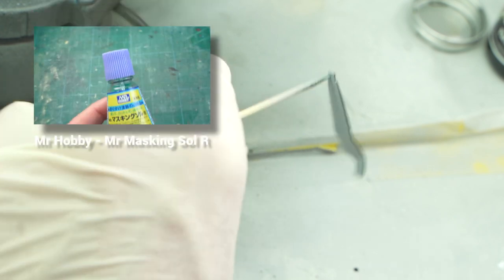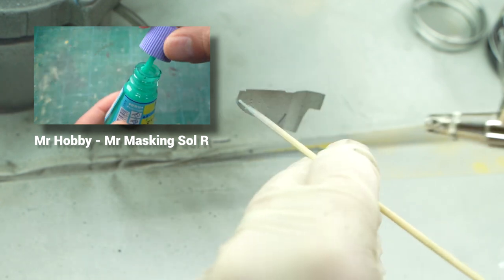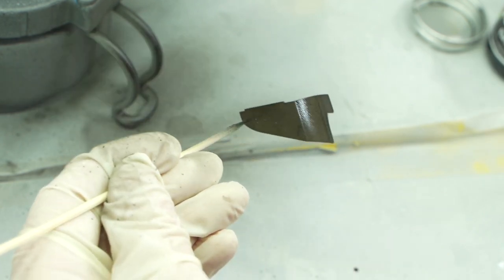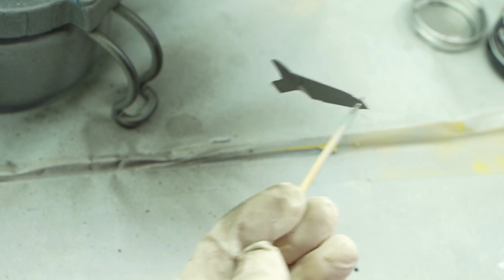The tip of the stick is dipped in Mr. Masking Sol R by Mr. Hobby. This is a masking fluid which is kinda rubbery. That gives some grip on the end of the barbecue stick, so the end plate won't slide off.